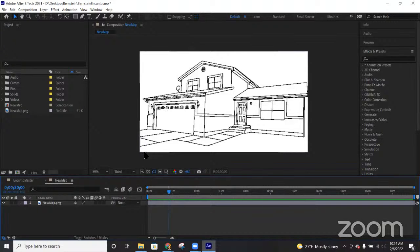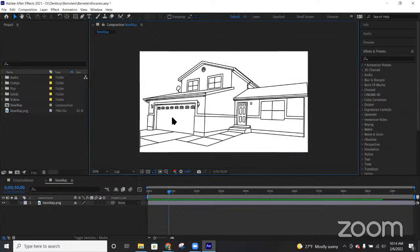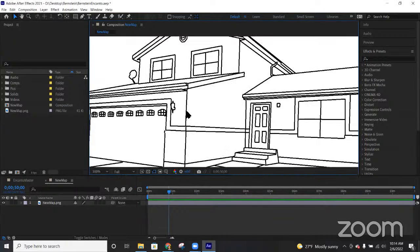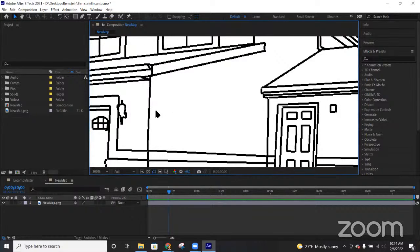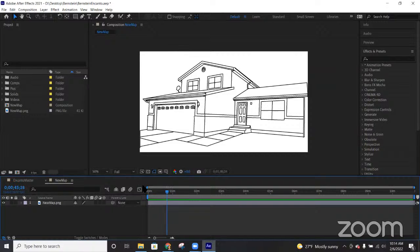So another thing that's useful if you're like me and just have kind of the bare minimum computer to get by is this little drop down here will decide how high of resolution, how high of quality you want it to do that development time rendering. So if I have it at full, everything's going to be slower. Yes, it's better quality. You can see the lines are a little more crisp, but everything's going to be slower. It's going to use more memory.